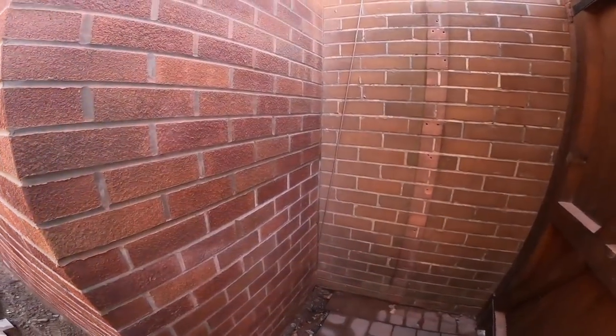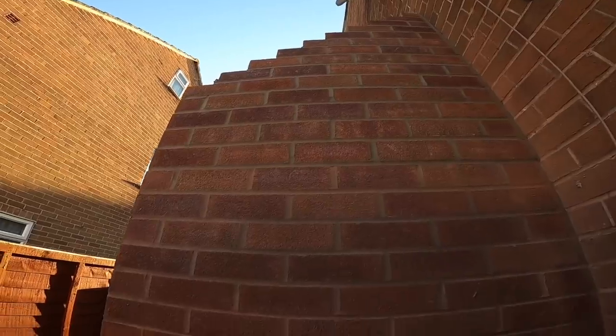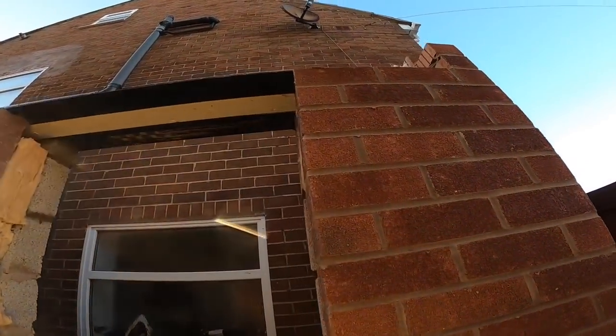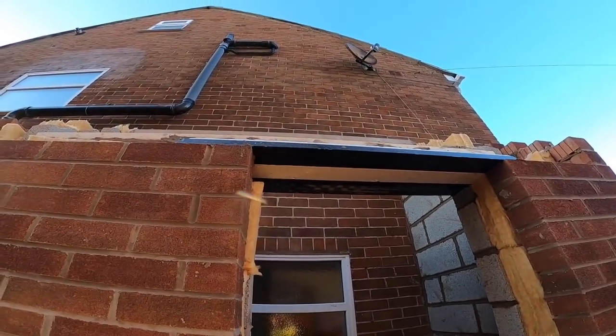Okay, so didn't really film much at the end because of the sun. So hopefully you'll have seen some chest mount footage of us putting the lintel on and these coursing bricks and the wall plate. And there's my spirit level.